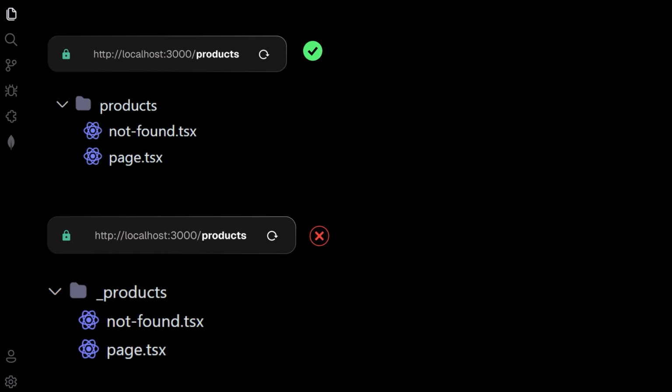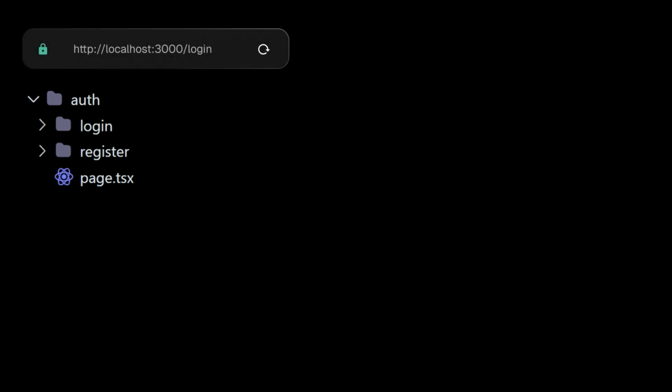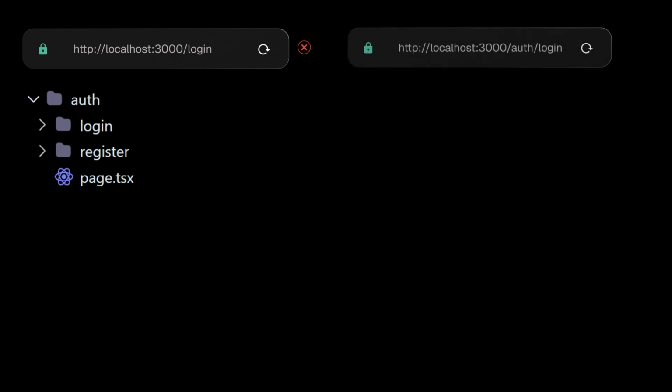So this is how we can make a certain folder totally private. Now let's talk about route groups. Here you can see I have an auth folder, and inside there I have login, register and page.tsx. If I try to visit localhost 3000 and login page, it will not work. Why? Because first of all we have to go to auth and then login, then it will work.